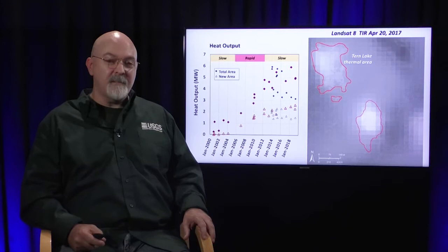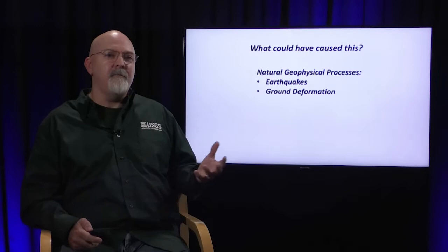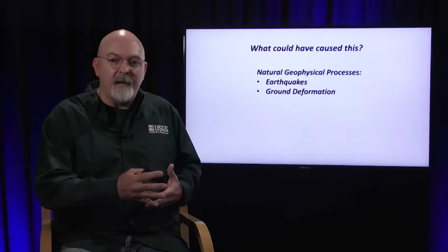And the next big question is, what could have caused this? What could have caused this to happen? Well, in Yellowstone, there are a lot of natural geophysical processes going on that potentially could affect the way the hydrothermal system works. In Yellowstone, there's a hydrothermal system underground that relies on geologic fractures and open spaces in order for the fluids to be moving around.